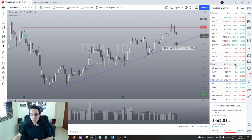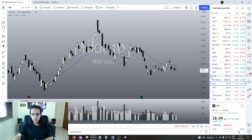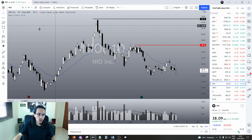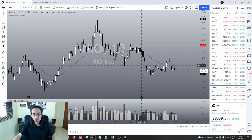If you add Tesla and Microsoft to the FAANGs equation, we are a little bit weaker, right? Because Tesla is dropping sharply, but still, it is looking good. NIO, we all have these expectations regarding the Chinese markets, that China is 100% bearish, that China is a terrible place to put your money in. But look at how NIO is behaving, right?